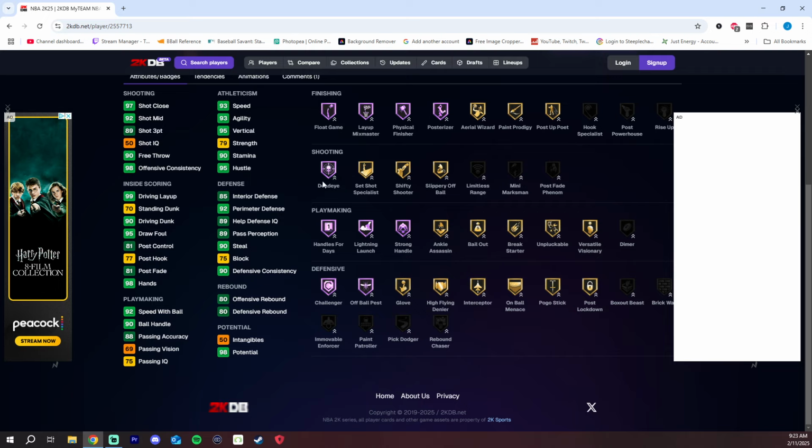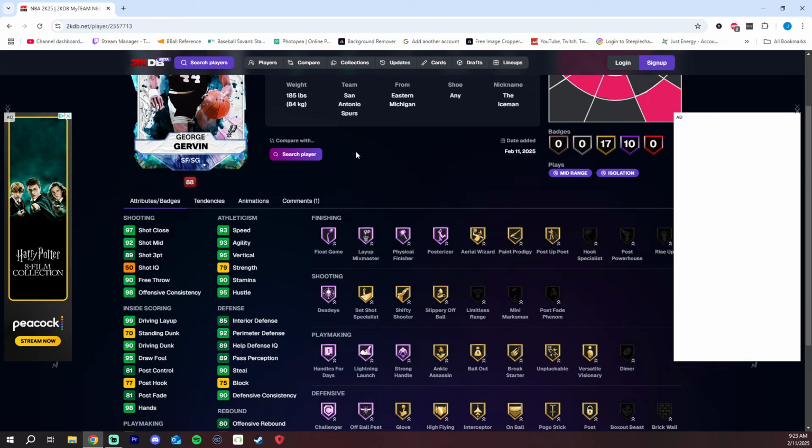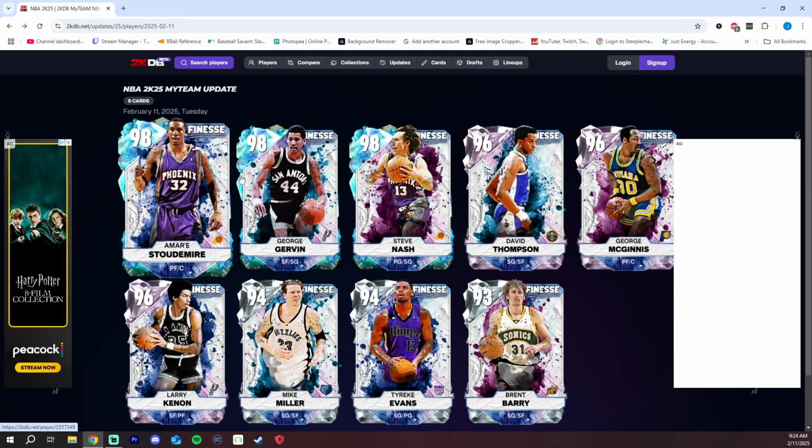I will say that. So if you need a shooting or point guard, a shooting guard like Darius Garland behind the back helps. But overall, I would say George Gervin is maybe borderline top 10 at the shooting guard position. Like, he's not that good still, and he's gonna be expensive, so definitely not justifying paying for him.